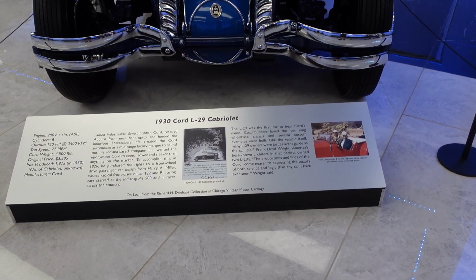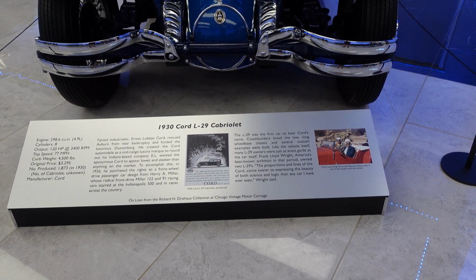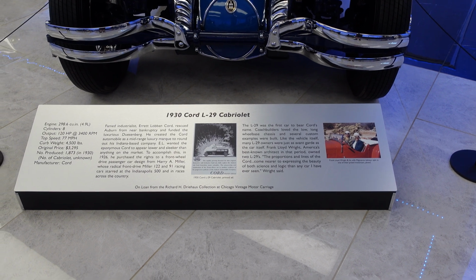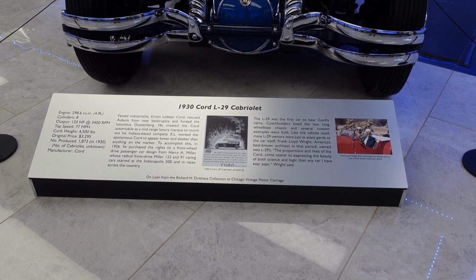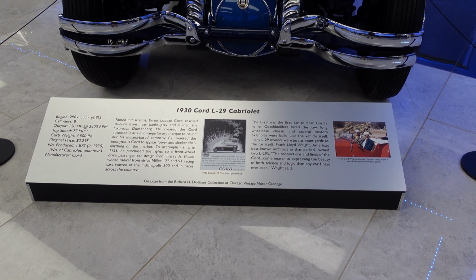Over here we have a Ford Cabriolet. Wow.